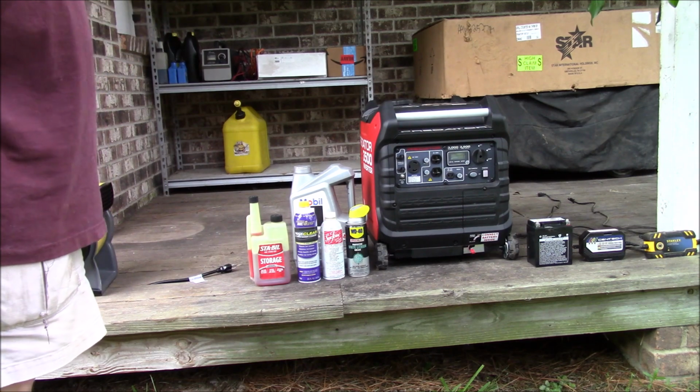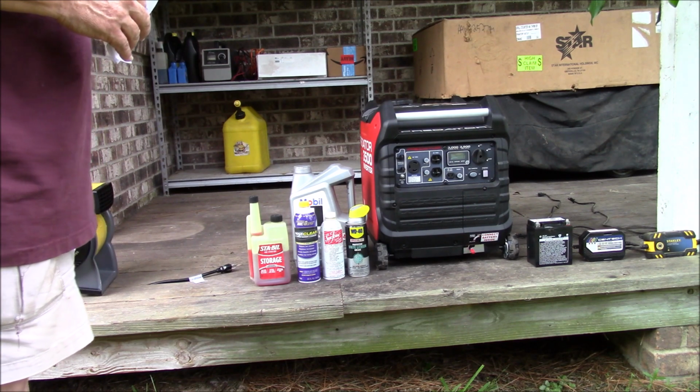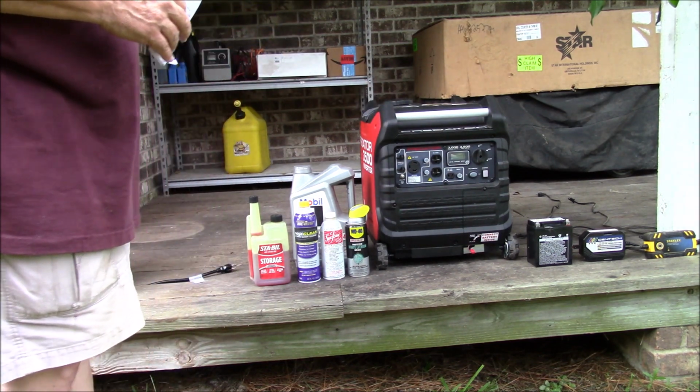I put it back. I run it about once a month. Same thing with the Predators. We are food vendors. We do that several times a year, and a lot of venues we go to do not have power. And actually we'll bring this one right here and power up everything, and it does a fine job for what we need.